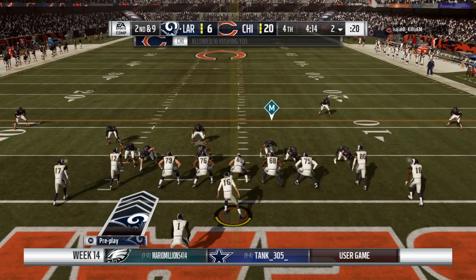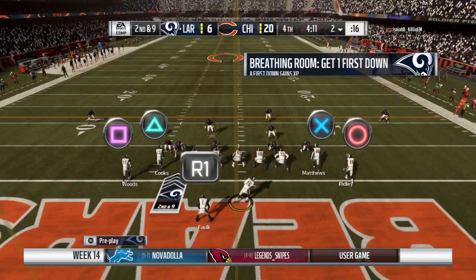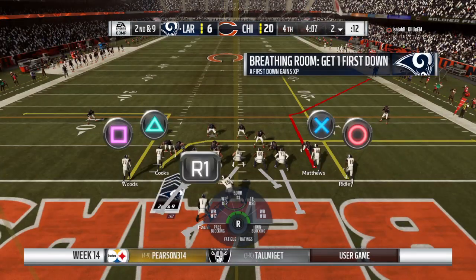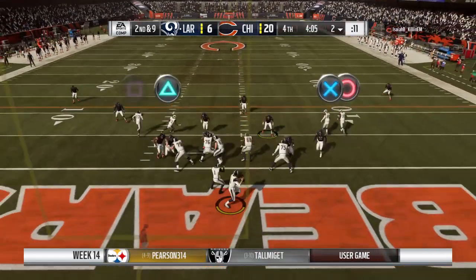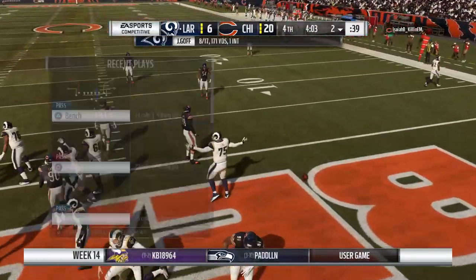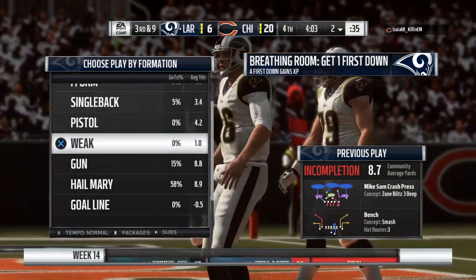Super 66. Here we go. Check. 14. 12. From the end zone, gone. Oh, hit as he throws there, incomplete. Matthews the intended target, and it's 3rd down.